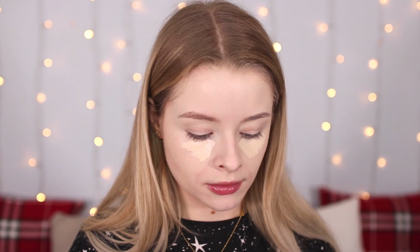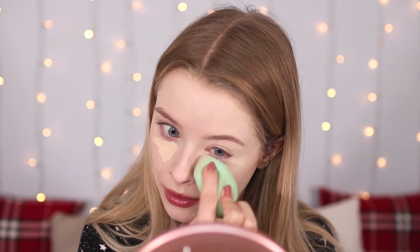The concealer looks like it's gonna be a better shade anyway. Right, let's do my under eyes first and then I'll go back in with my nose and stuff. Oh wow, that is really good coverage. Ooh, I like the concealer. Kind of reminds me a bit of Shape Tape, but a bit more matte.